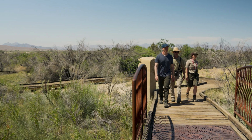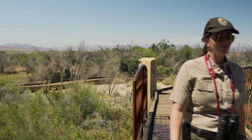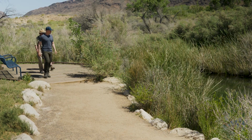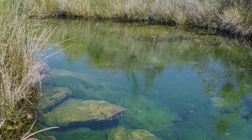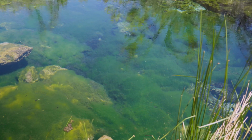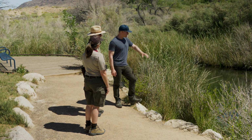Visitors are asked to always stay on the boardwalk. Oh, wow. That is beautiful. Look how clear the water is. Is this the source of the spring right here? This spring here is a source of a lot of the water in this system. You see it bubbles out of the ground at about 82, 83 degrees Fahrenheit. It's crystal clear. I can see the fish very clearly, and I even now see the blue ones that you were talking about, the males.